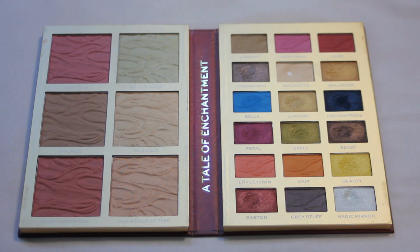Next up we have the shade Belle, which is this brighter matte blue shade. This is a nice shade for packing down, but it's not really a blending shade. It doesn't blend super well with other shades, at least not really in the look that I used it in. So I still really like the shade, it's just not really one that I would use to blend with. Next is the shade Lumiere, which is a nice lighter gold shade. It still has a little bit of a yellow gold color to it, but this one is definitely lighter and more wearable for me, so I do really like that one.